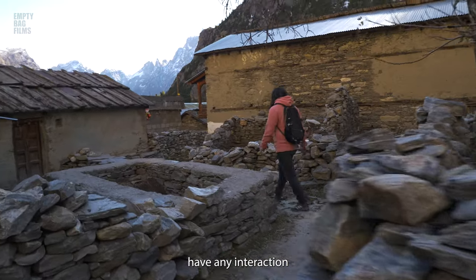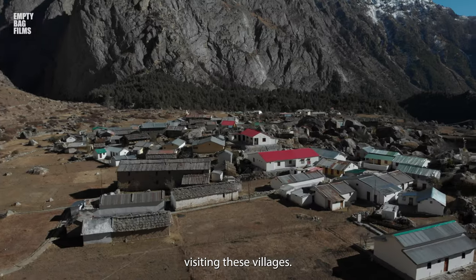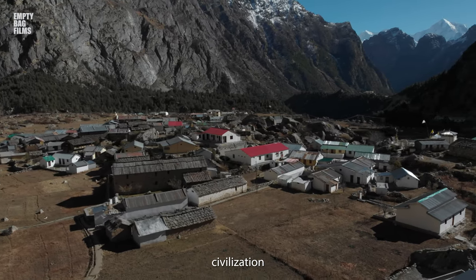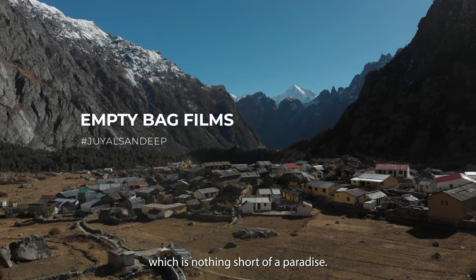Even though I couldn't have any interaction with the villagers here, it was still worth visiting these villages. It was like stumbling upon a lost civilization and walking through their village, which is nothing short of a paradise.